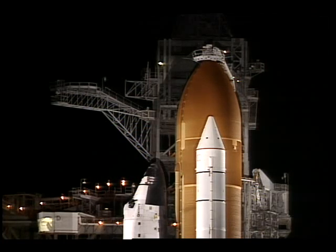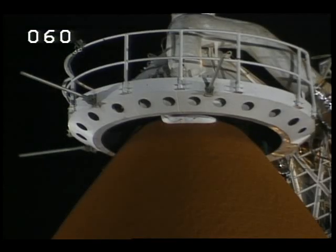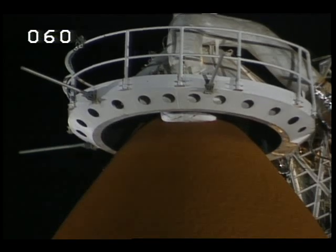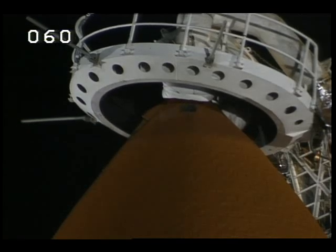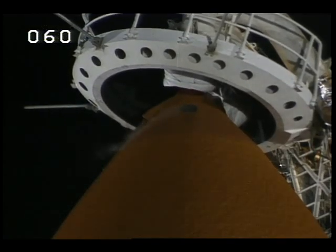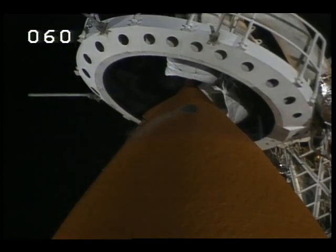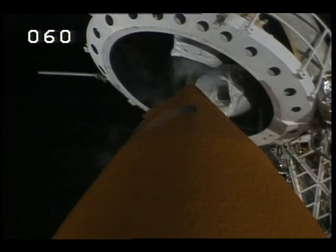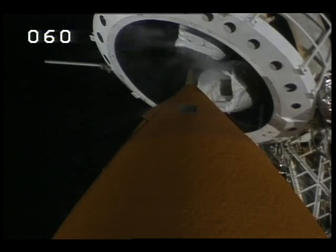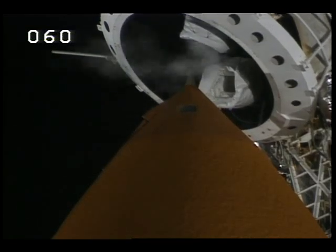CLT, OTC, clear caution and warning memory. Verify no unexpected errors. No unexpected errors, answering. And the gaseous oxygen vent hood. Heater reconfiguration, please. Copy that. The gaseous oxygen vent hood at the top of the tank is being retracted away at this time. Discovery, OTC, close and lock your visors. Initiate O2 flow.